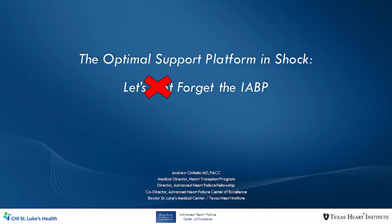And the fact is that there's been a lot of very highly publicized data over the past several years that really suggests that the intra-aortic balloon pump is not the ideal support platform for the majority of patients in cardiogenic shock. So the knee-jerk is to say, let's forget it and let's move on. But I think that the topic is a little bit more complicated. And what I hope to do is give you over the next 12 minutes a somewhat balanced and nuanced discussion of the potential role of intra-aortic balloon pump counterpulsation in cardiogenic shock complicating acute myocardial infarctions.